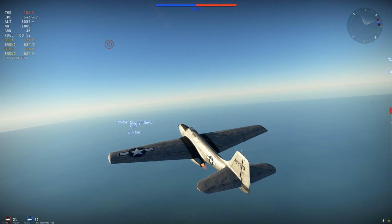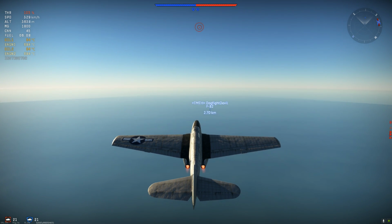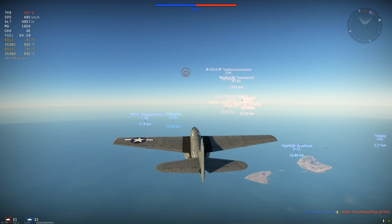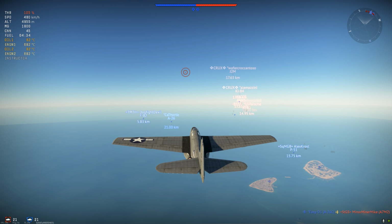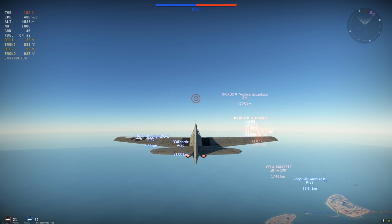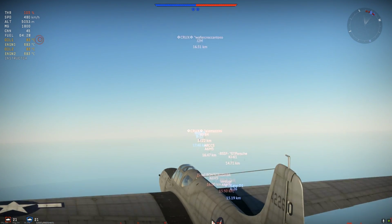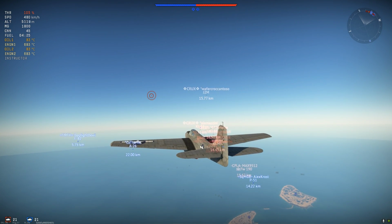It's struggling. It really is. Engines are okay though. Oil, engine, maintaining that temperature pretty well. Oof. Look at that, J2M. This is what I expected. Just not fast enough. J2Ms don't respect gravity at all.